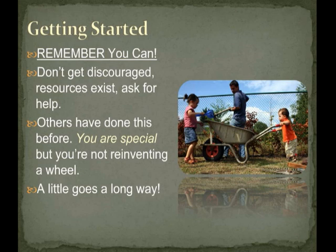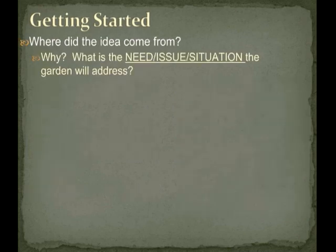So the next thing that you'd want to do before you get started and full on diving into your garden is to think about where the idea comes from. Why is this even coming to your mind? What is the need, the issue, or the situation that this garden is actually going to address?